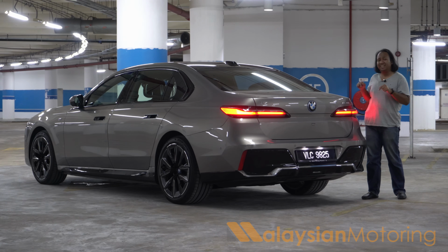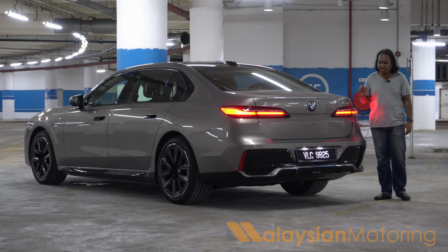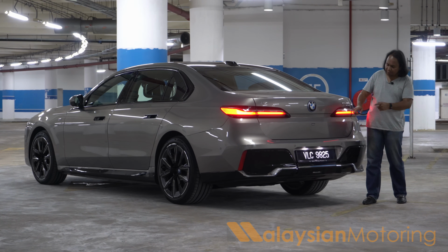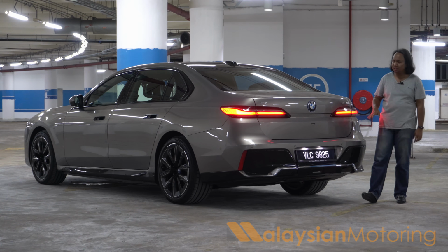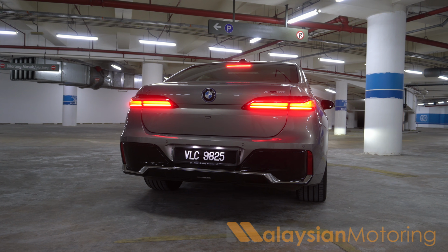You'd think that back here is where I'd find the least amount of offense, but actually, this is where I think the new i7 kind of lets the ball down a little bit. Because firstly, this tailgate is very empty. And I feel that it would have been better served if the number plate were up here in order to reduce this visual bulk. On top of that, when you look at the rear end dead on, it looks narrow.